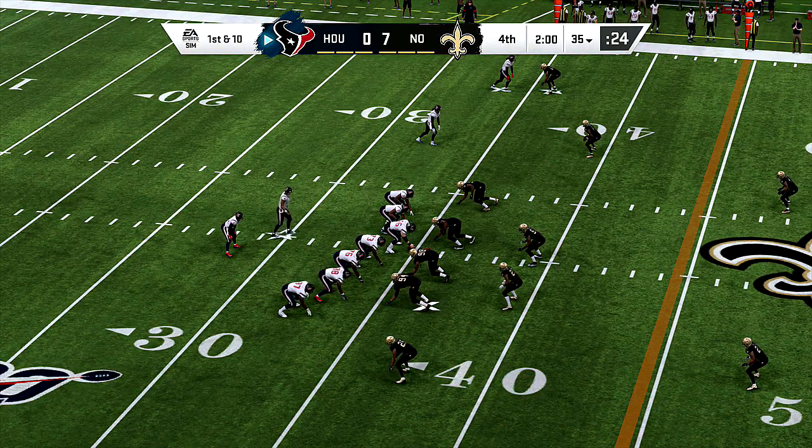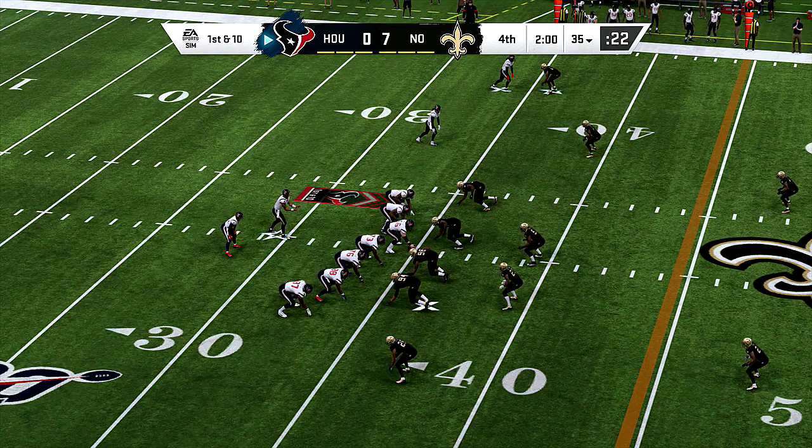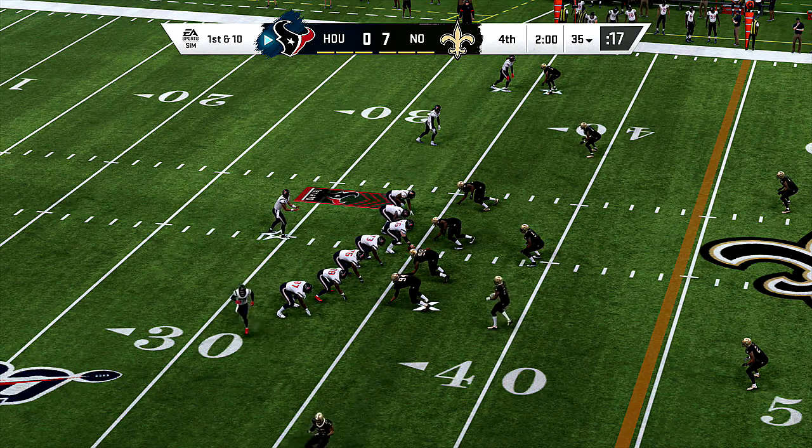In 2018, Deshaun Watson had 5 fourth-quarter comebacks. Only Drew Brees of the Saints had more with 6.